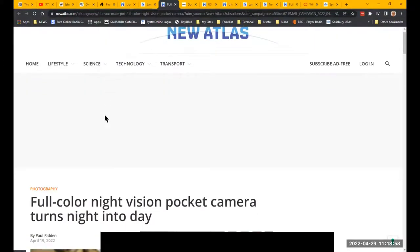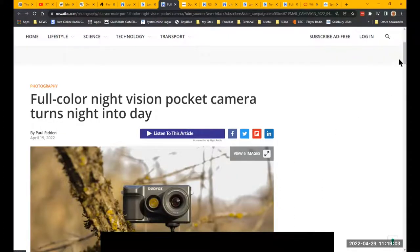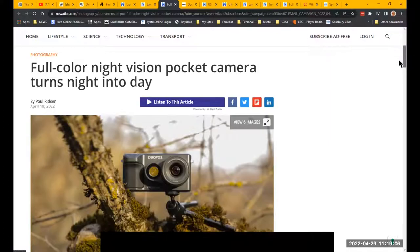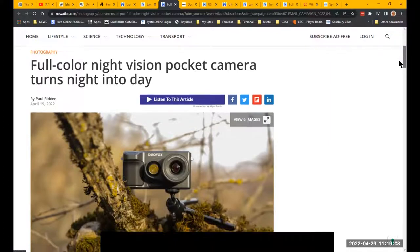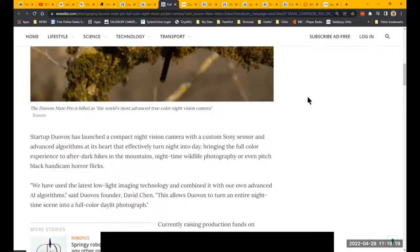Another new Atlas one. Full night vision pocket camera. I thought this would do for us because it's a photographic one. I tried to get a few photographic ones in. Oh, I might have got this in twice. So there's the camera, and there's the lens, but it can turn night into day, it says here. And it's called a Duovox. It's launched as a compact night vision camera with a custom Sony sensor and advanced algorithms at its heart, bringing full color experience to after dark hikes in the mountains.